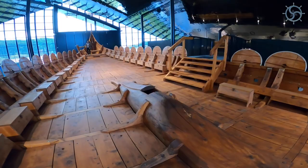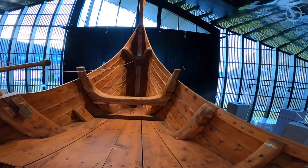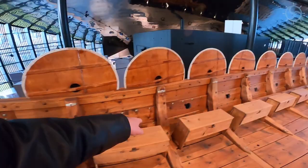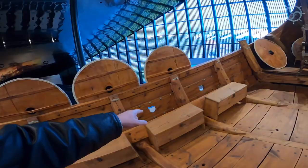Yes, this is the captain's seat, this is my seat, this is where I should stay. So there's the rudder. Let's see how many oars there is room for. Let's count them. 1, 2, 3, 4, 5, 6, 7, 8, 9, 10, 11, 12, 13, 14, 15, 16, 17, 18, 19, 20, 21, 22, 23, 24 times 2, 48 oars, 48 men to row this boat.